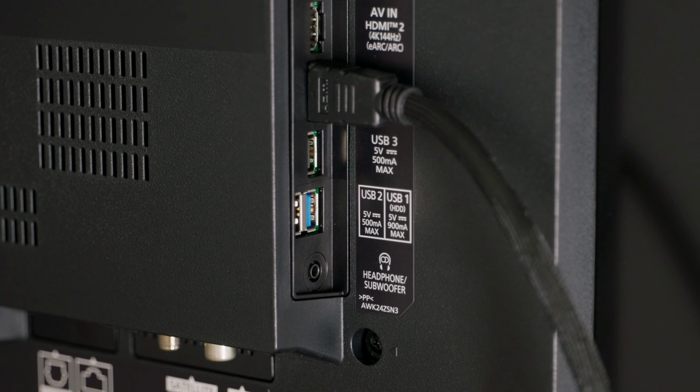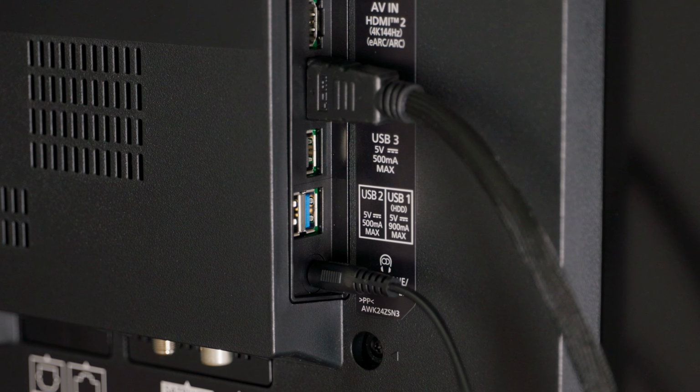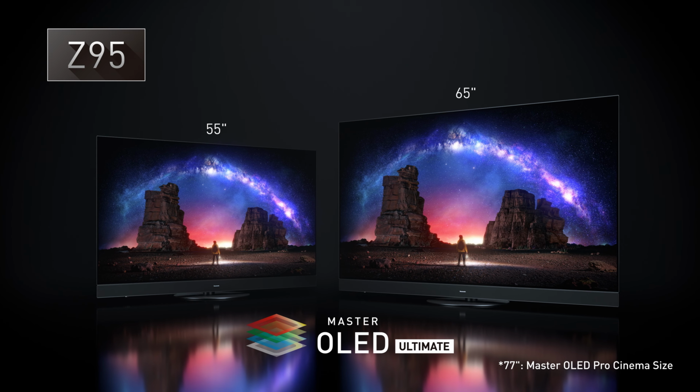This gives you that epic cinematic sound experience for your movies, TV shows and sports. And just like its predecessors, you can plug an active subwoofer directly into the TV for that extra punch if you want it.